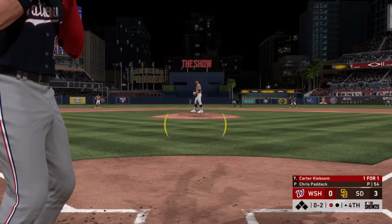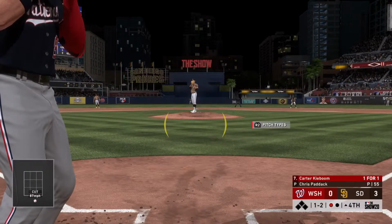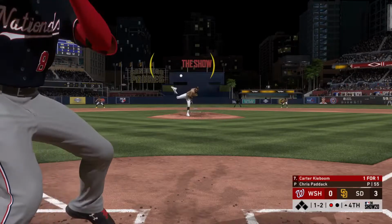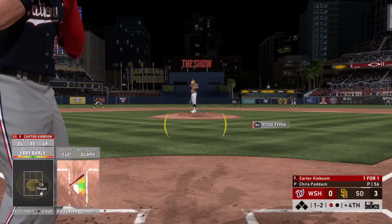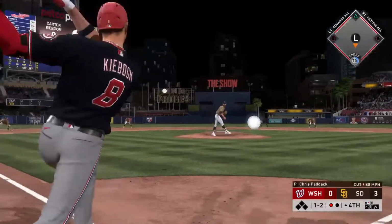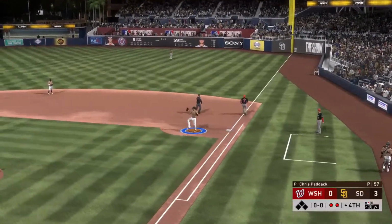A windup and the 0-2 pitch. And he looks at a ball. 1-2. 2 strikes. Tough curveball that time, but he's able to make a little contact to keep this at-bat going. No runs, 4 hits, and no errors so far for the Nationals. Looped out towards short. And that's the second out.